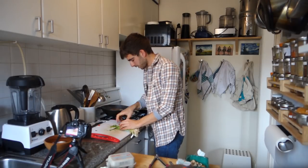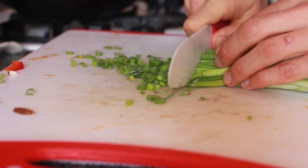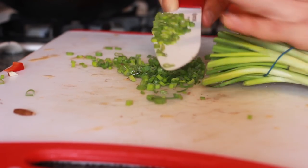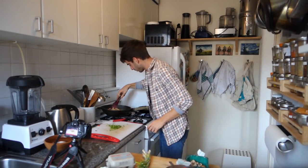That means the egg is done. I'll take you out in just a second. A lot of times I find myself just adding these to the top of anything I make. Great ingredients.